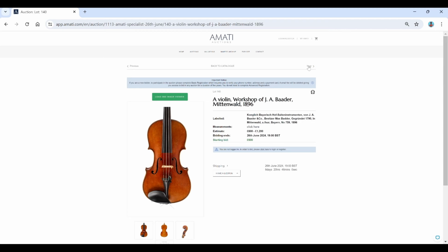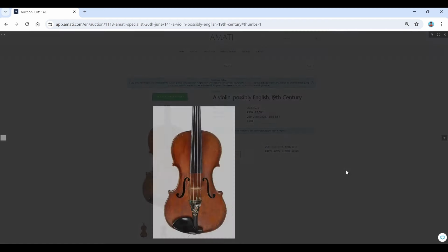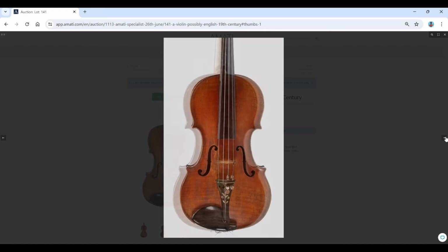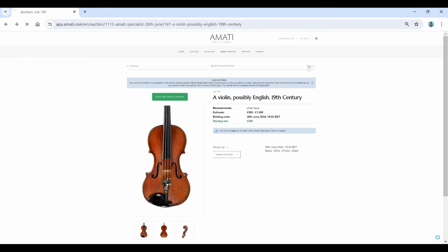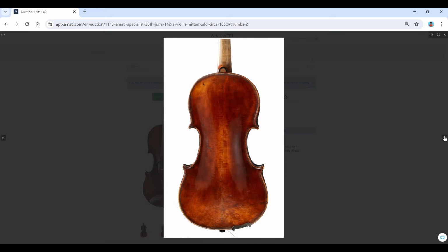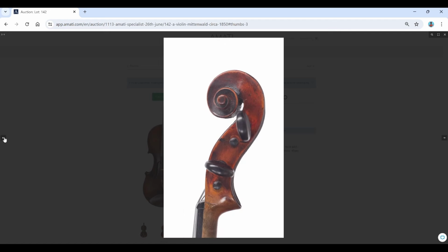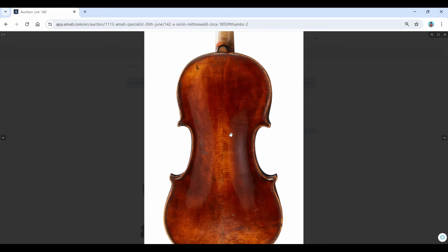Violin, Workshop of J.A. Bader. Violin, possibly English, 19th century. Interesting enough. Violin, Mittenwald, 1850. Oh, nice back on that. That's a really nice, interesting back on that.